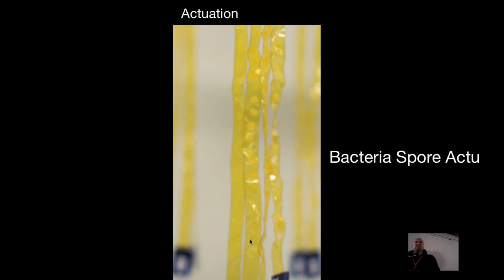Now, for those of you who know about this kind of world in architecture, have come across this idea before, but hygromorphic materials are materials that will change their shape in response to water in their environment. So they may change their shape in response to humidity, for example.